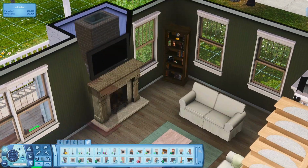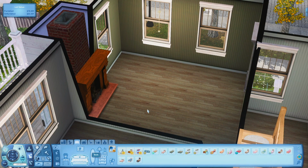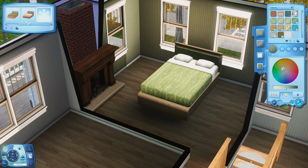This room has a fireplace in it, and I didn't want to delete it because I like this house having a chimney and stuff. So I ended up just using the same fireplace as downstairs. I recolored it a little bit. I ended up using this bed from the store. I cannot think what set it comes from. I think it's one of the Regal sets. So I ended up using the bed in here, and I recolored it a little bit.